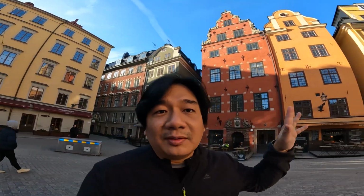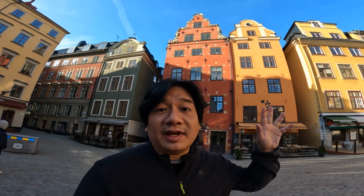So apart from the old monuments like the water fountain at the back, you can observe some of the very traditional Swedish architecture for their buildings. Typically they are about 1 to 6 stories high, or maybe it's like 5 plus an attic. So just take a look at the buildings behind me. They're so gorgeous and so pretty.